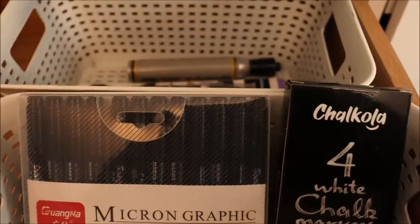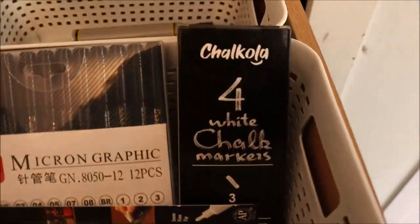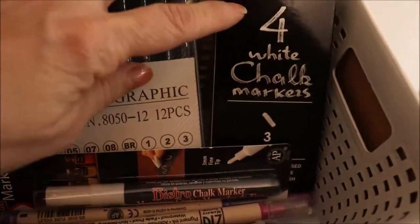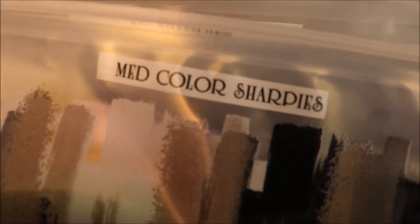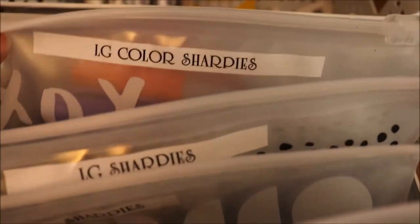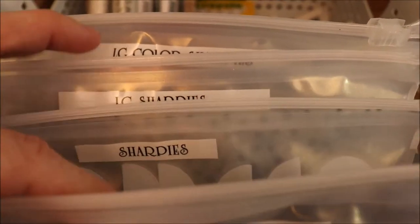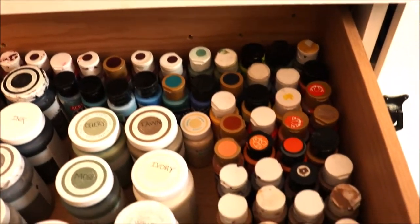I use those bins in this drawer for my markers. I have some permanent big markers for big projects, and then these graphic markers, and then my chalk markers are here where I can grab them. These are the Ziploc bags that you find in the beauty department, and I just labeled them. I have my Sharpies, my large Sharpies, my large color Sharpies. All of those markers are here, and I can just grab the bag for whatever I'm doing. And then I have chalk in the back.